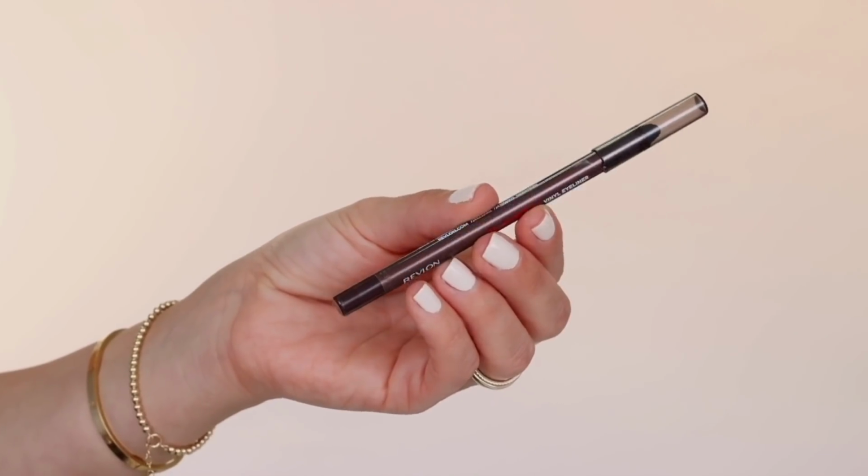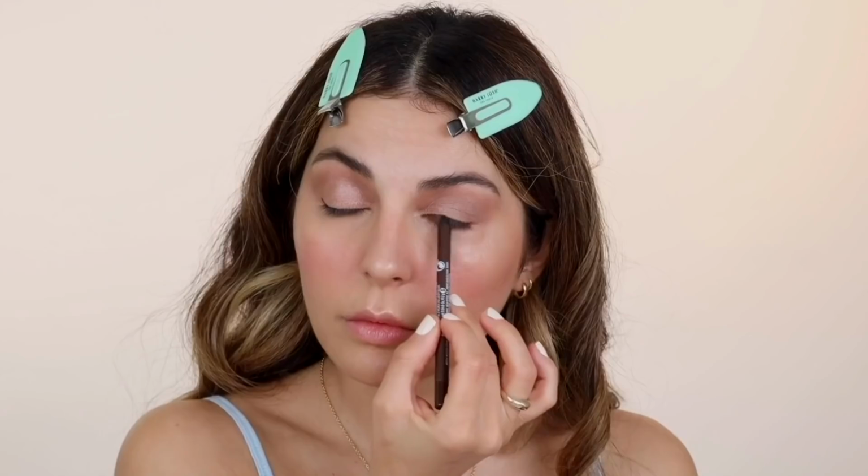I'm going to use this Revlon eyeliner. Their eyeliners are so creamy. I love them. This one is just like a nice, creamy brown shade. Oh my gosh, that was not meant to happen.